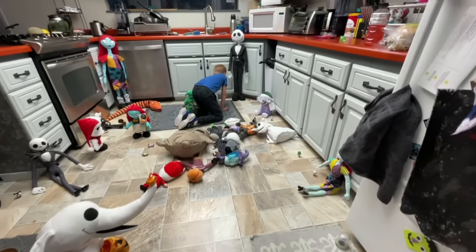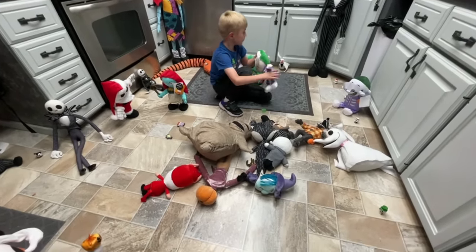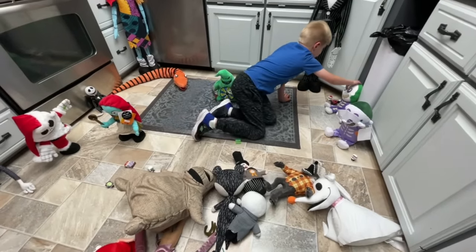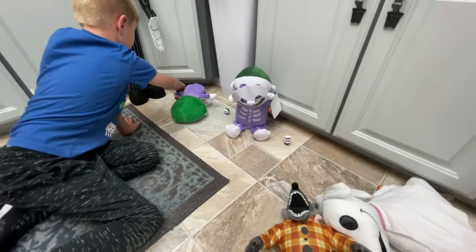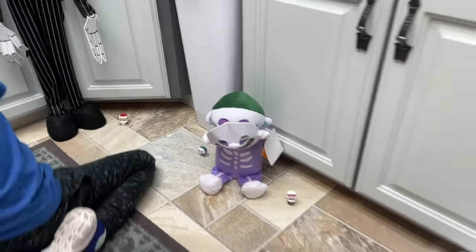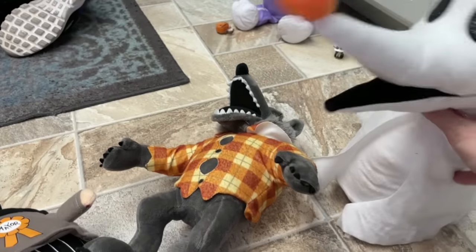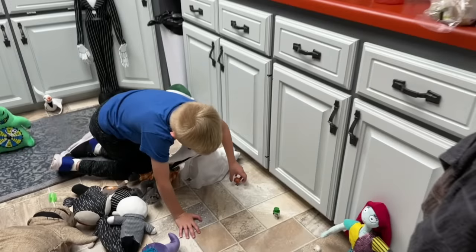Look at this. Look at this boy. Dang, there's two barrels now. He's all, hi, barrel. Hi, barrel. Little Zero. Zero's got his daddy. I remember this last year. Oh, sorry. He just tipped over. I was just trying to help you.